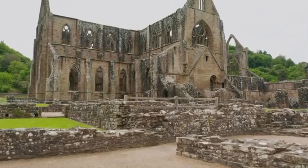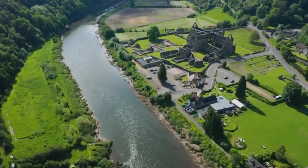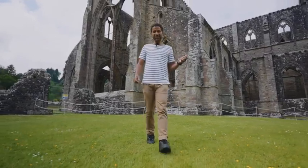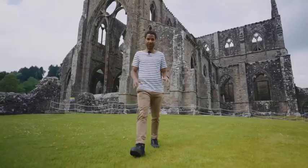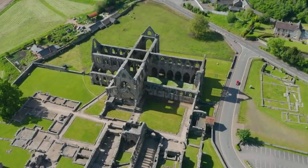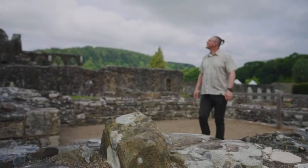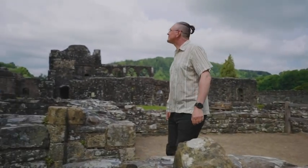It's been standing proud overlooking the River Wye for over 800 years. Tintern Abbey was built by the Cistercian monks in 1131. At first, it was just a simple timber construction, but with the patronage of the March Lords, a much grander, more dramatic building was created. Jonathan Berry is Cadw's ancient monuments and archaeology expert.